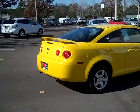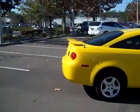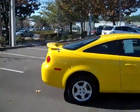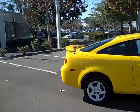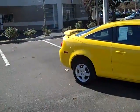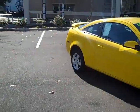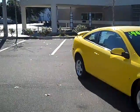We've had very good luck with the yellow Cobalts here at this particular location. Really nice car. The LT has a special sport suspension with stabilizer bars in the front that give it better cornering and handling. It's a nice, fun car to drive.